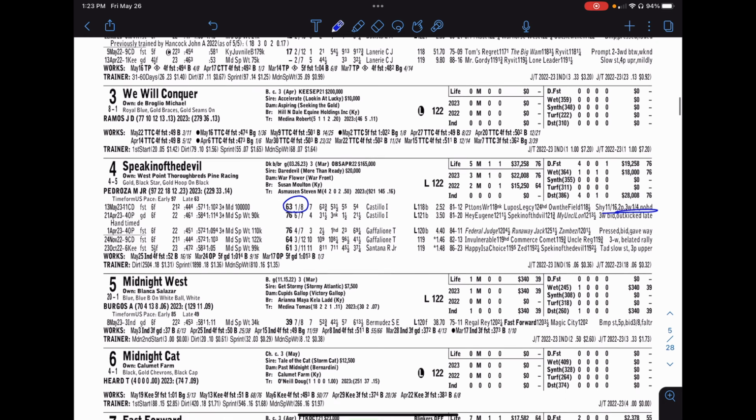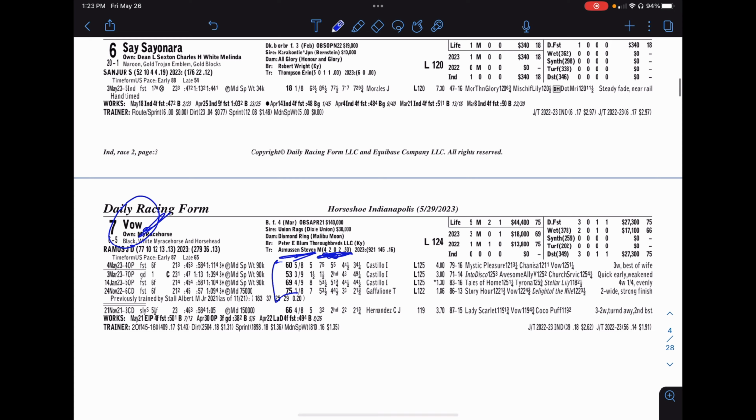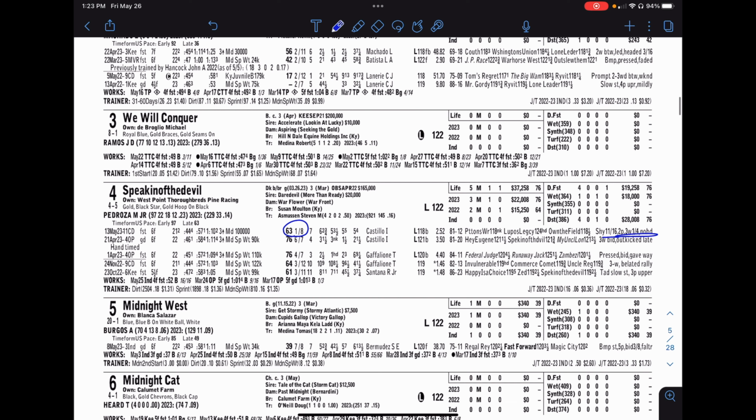And in fact, what's this Asmussen double going to be paying here for a deuce? If you like Val and you think Velocita is going to need one to get going, what about the Asmussen on top of Asmussen double there in races 2 and 3 with our horse, Speaking of the Devil? This is the spot for him.